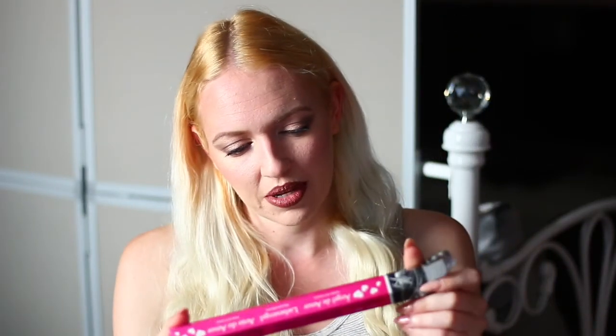I reckon 10. 3, 4, 5, 6, 7, 8, 9, 10, 11, 12, 15. So we get 15 incense sticks in these. It should really say on it, shouldn't it? Oh, it does. It says 15 sticks. So if I was able to read like a normal person, I wouldn't have had to waste my time counting sticks. But never mind, it's done.